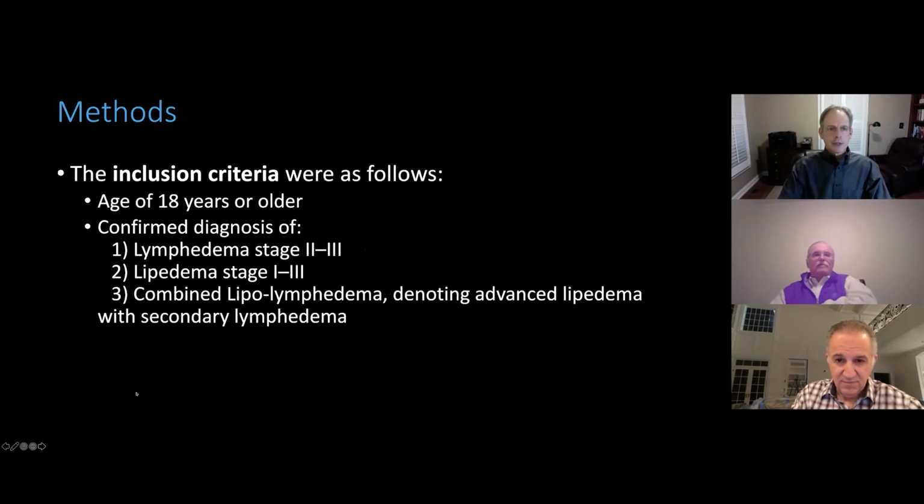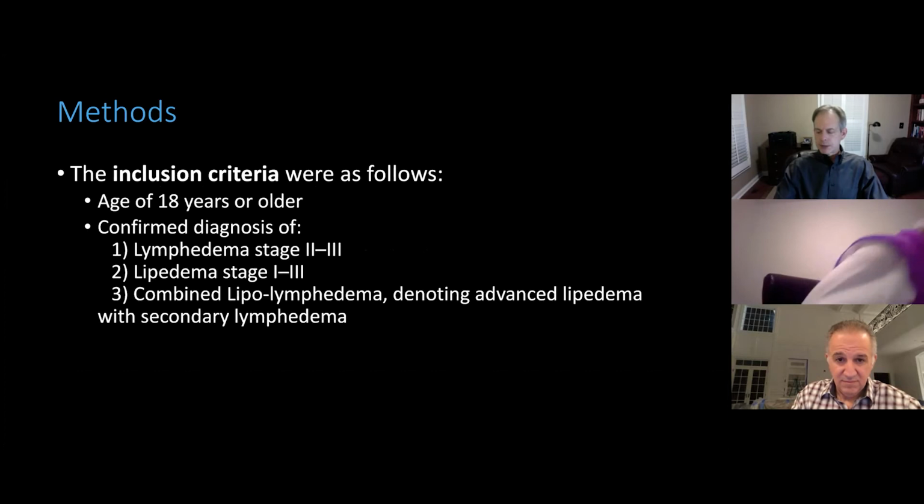As far as methods, here are the inclusion criteria. These were pretty standard. It was an adult population. They had a confirmed diagnosis of stage 2 to 3 lymphedema, stage 1, 2, or 3 lipedema, or combined lipolymphedema, denoting what they said was advanced lipedema with secondary lymphedema. But I digress. And like we've noticed in forums such as these many times, lymphedema can complicate any stage of lipedema. It does not necessarily have to be advanced.